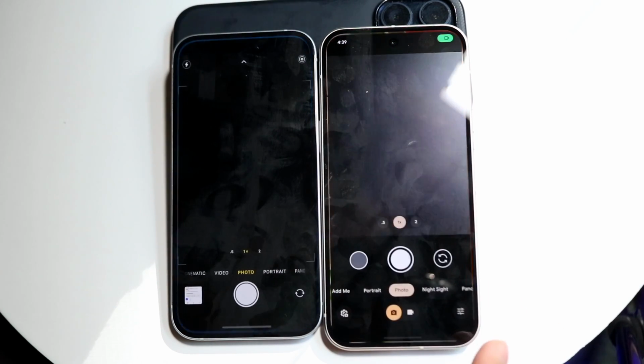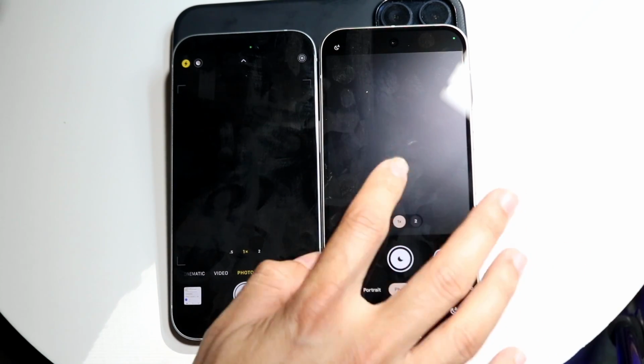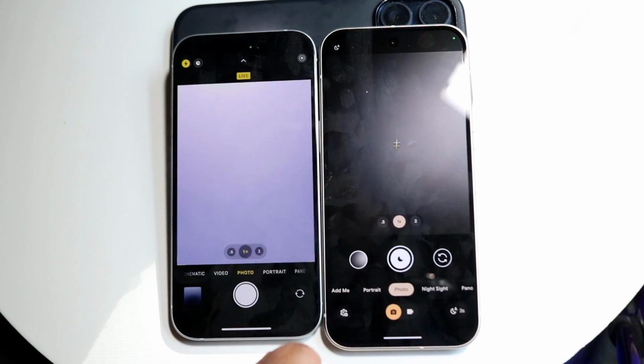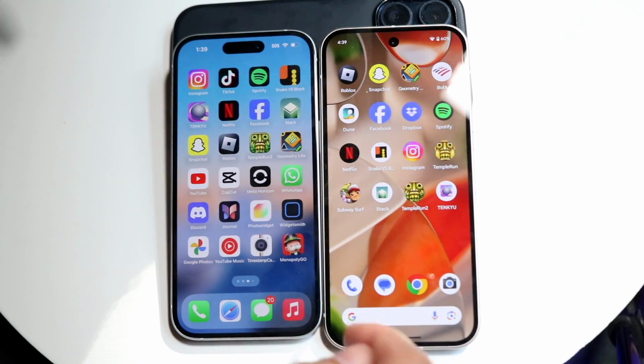Cameras, 3, 2, 1. And kind of the same thing, not really too many differences. You can see that turned on by default. I don't know what that means. Let's take a photo, 3, 2, 1. And some differences here for the most part. I don't know why this one did not take the photo. I guess it did, but it took a little second. Hopping out of here, I feel like the iPhone 15 is slightly slower to hop out.